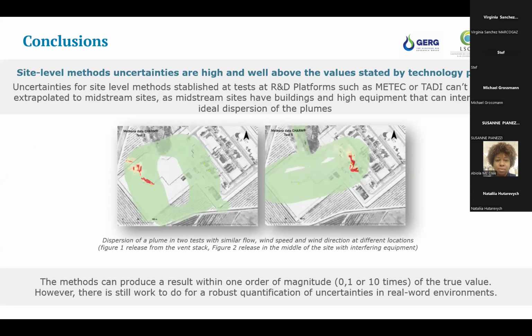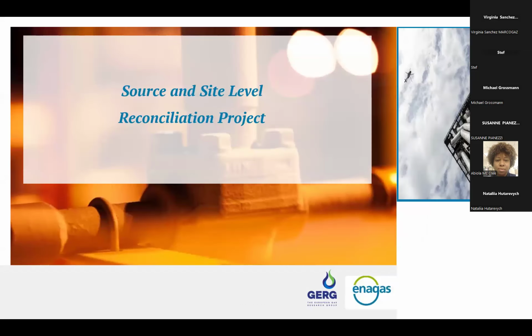So to recap, the conclusions are that the site level methods uncertainties are high, and in most cases well above the values stated by the technology providers participating in these projects. We also conclude that the site level methods uncertainty established by tests at R&D platforms cannot be directly extrapolated to midstream sites, because midstream sites have compressor rooms, building structures, and high equipment that interfere with the ideal dispersion of the plumes considered in the quantification models.